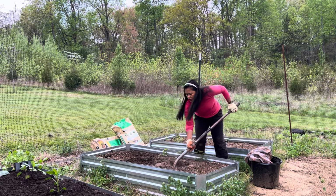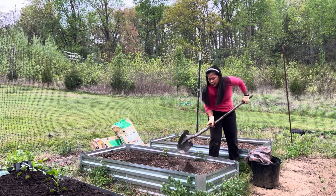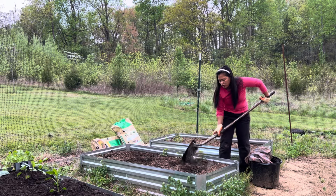So I'm breaking this soil because we are gonna put new soil in it. That's the soil that I'm using, the raised bed soil.